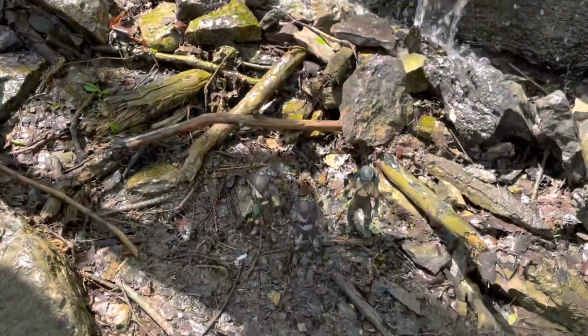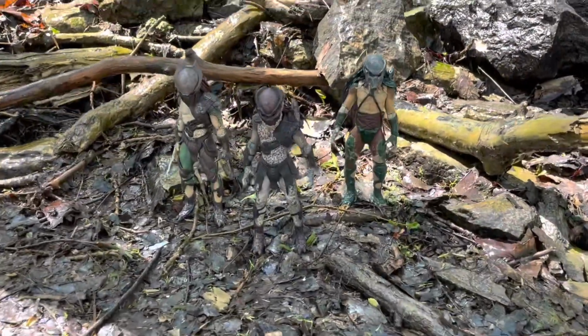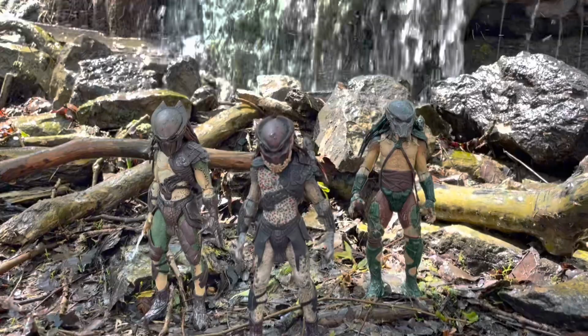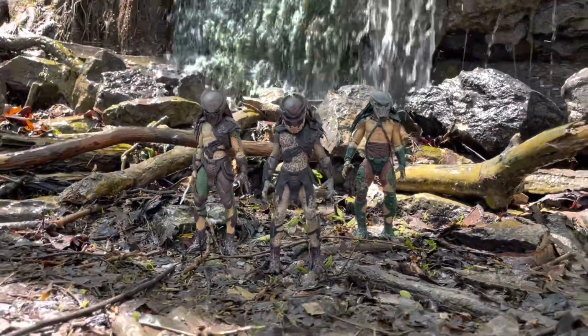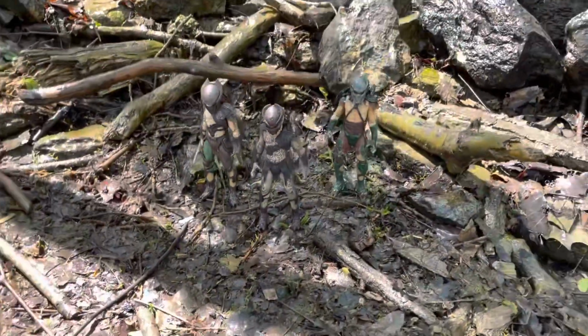Okay, so I found the shot that I think looks really good. It looks like they fell over here. Hold on, let me flip this around. So here we go. We got the shot here. Got the predator set up, and got a really cool waterfall behind them. Pretty cool.